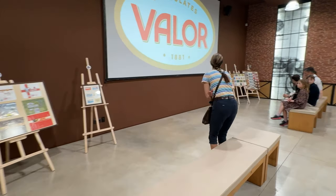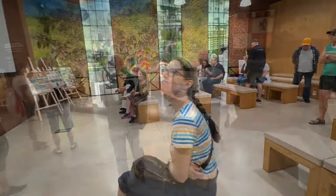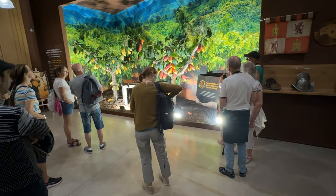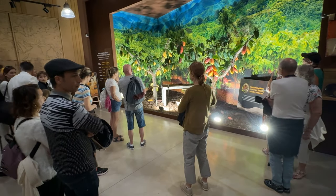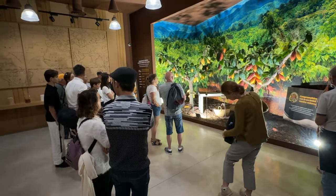No visit to Villajoyosa would be complete without visiting a chocolate factory. And I mean a chocolate factory because there are more than one. But on this occasion, we went to the Valor chocolate factory. There's a free tour in English. And this is a company that's been operating since 1881 and founded locally.